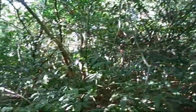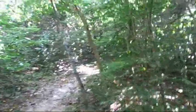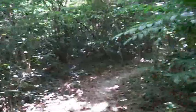Believe it or not, about 100 meters that direction is an ocean. So all you hear here is a little bit of a boat passing and our footsteps.